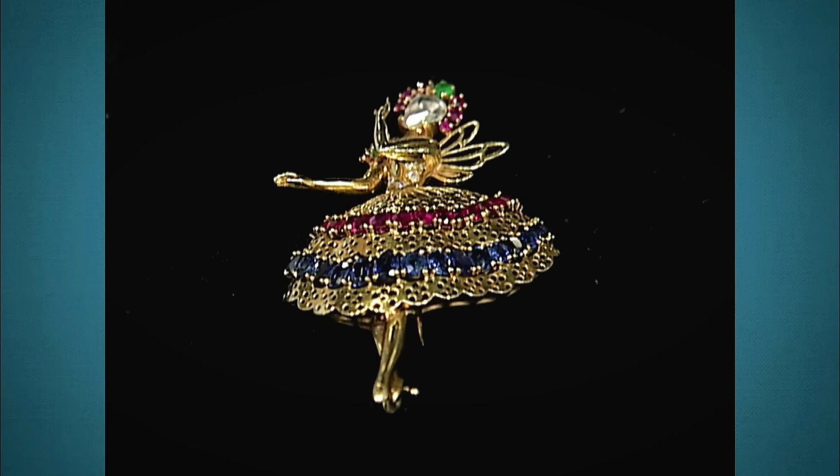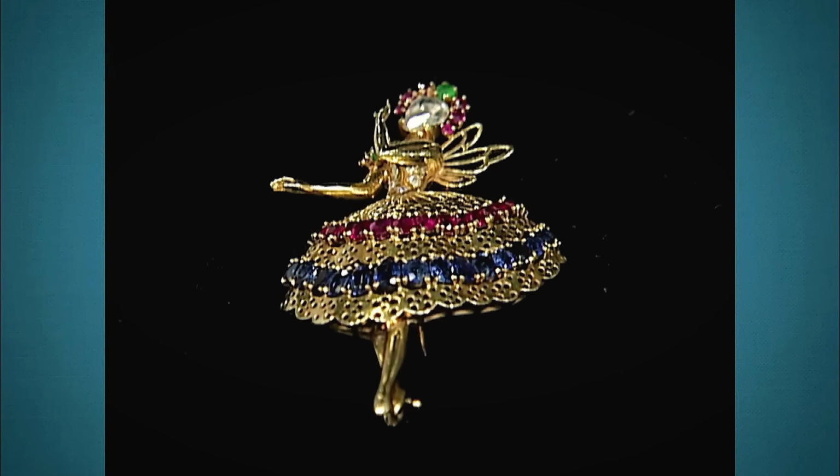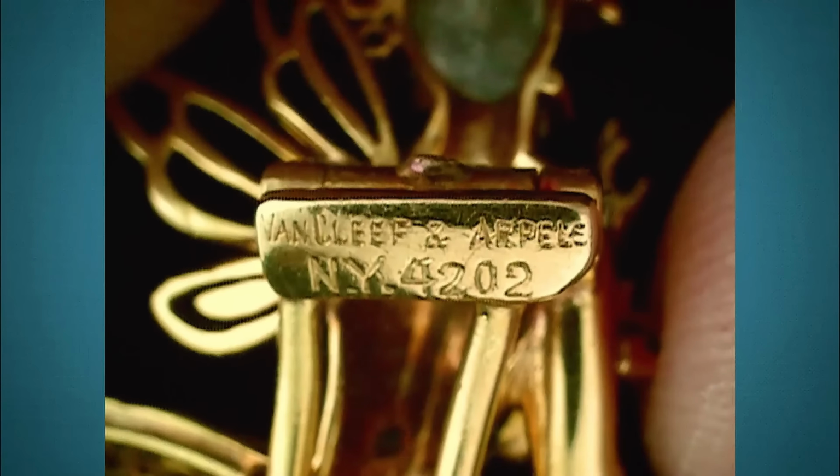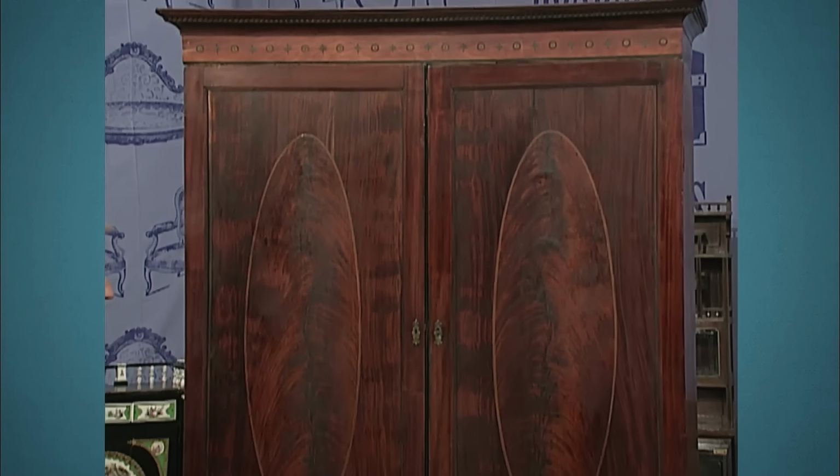The other piece is a beautiful ballerina brooch by Van Cleef & Arpels in New York. It features a rose-cut diamond head, and its body is made of diamond and sapphire, purely glazed. At the back is a signature, so at an auction, this piece would fetch, how's $8,000 to $10,000? Sounds pretty good.